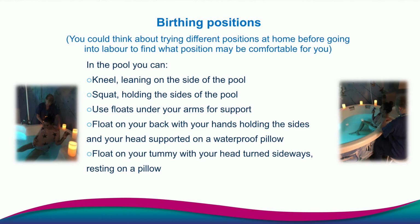One of the things that can happen is that the pool room can get very warm, so it is important, if you do have the ability, to bring a handheld fan. Due to the buoyancy of the water, you're able to adopt many different positions whilst in the birthing pool. You could, if you wanted to, practice these at home before you come in labour.